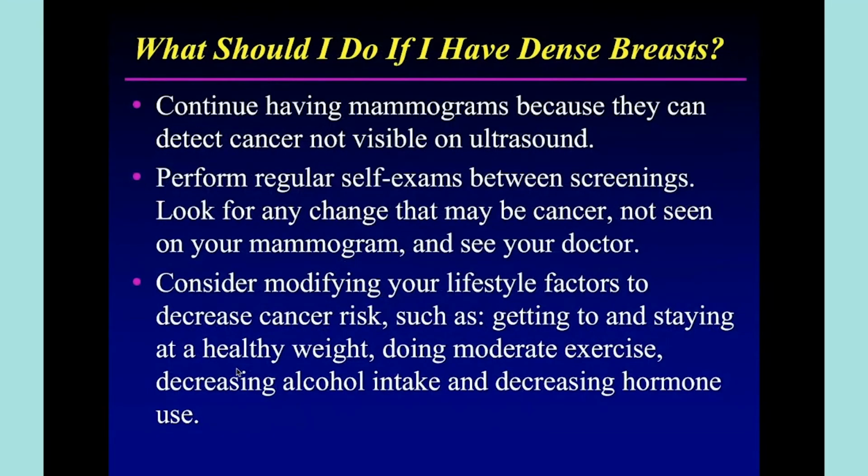So here's what you have to do if you have dense breasts. Well, first of all, you have to find out if you do. You have to continue having mammograms because they detect cancers not visible on ultrasound. So ultrasound is in addition to, not instead of mammograms. You should perform regular breast self-exams. Now, ideally every month after your period if you're menstruating. And if you notice any change, see your doctor, even if you just had a negative mammogram. But remember, you don't have to be obsessive about it. It doesn't have to be every single month.